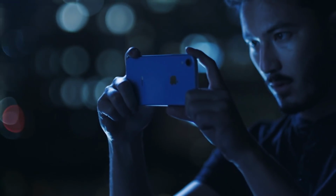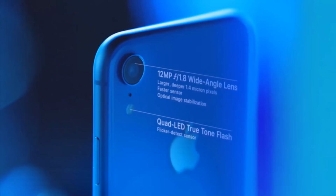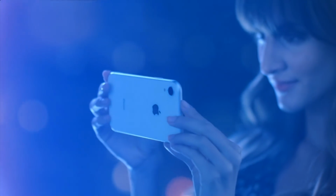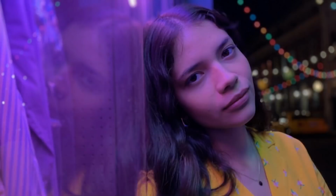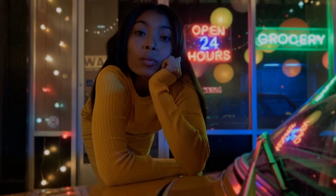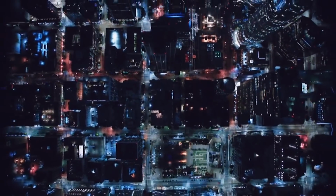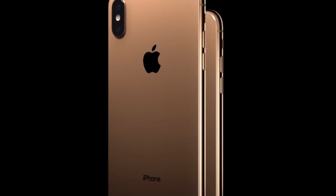Well, 12 megapixel wide angle lens camera with an f1.8 aperture. Fortunately, we also get optical image stabilization, which is great news. You'll still be able to get those beautiful creamy blurred out backgrounds that we associate with expensive DSLR cameras. Smart HDR again makes an appearance, and you can shoot 4K video at up to 60 frames per second. On the front, you'll find a 7 megapixel camera with an f2.2 aperture. Portrait mode is there with the advanced bokeh that we've been hearing about too. So we have to say, our first impressions are that Apple seems to have ticked all the boxes here.